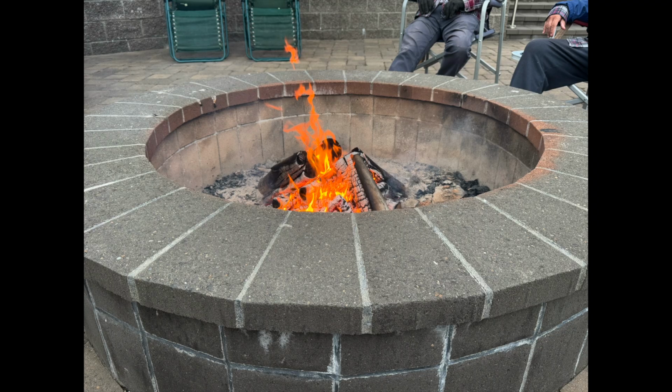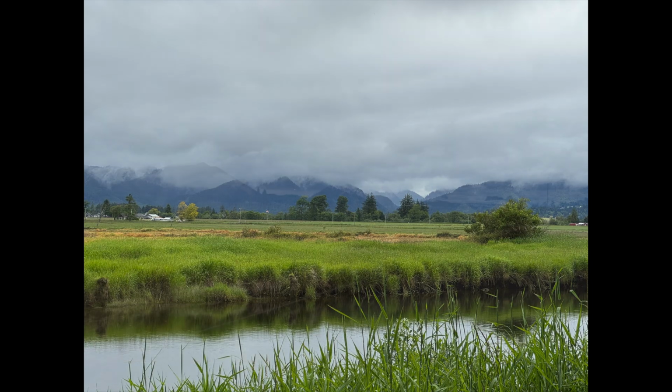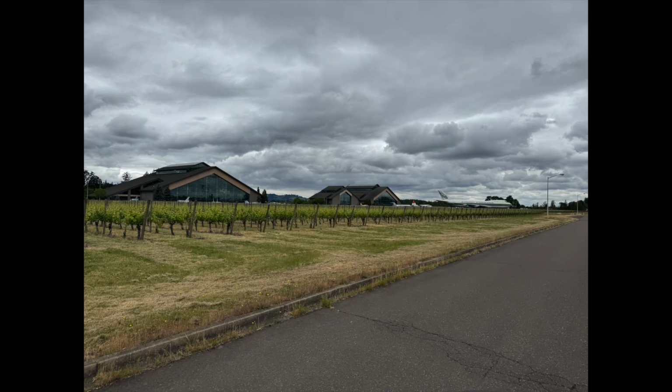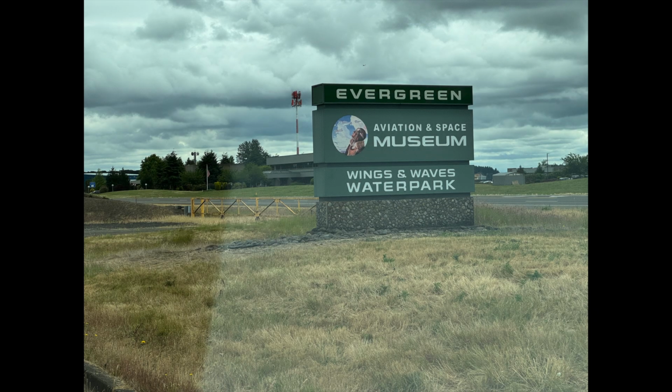And this was the campfire we had last night with some neighbors. And then this morning we got up and we started off on a new adventure. Thanks to one of the guys at the campfire last night, he said, "Did you go to the Air Museum in McMinnville, Oregon?" So off we went.